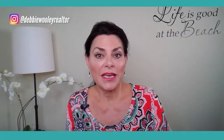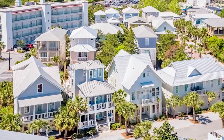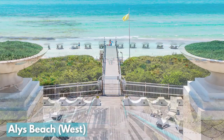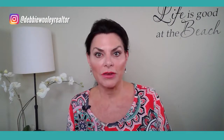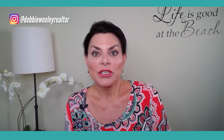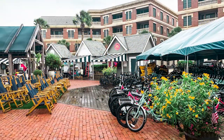Seacrest Villas is a very large neighborhood with lots and lots of vacation homes, and these vacation homes are money machines. They rent so well because Seacrest is so perfectly situated. You have Alys on the west and Rosemary on the east, and you can get to both of them by foot or by bike. It's just perfectly located, and so it stays booked up. I mean, people love those vacation homes. So, of course, it has a little town center with little stores and restaurants and shops and all of that.